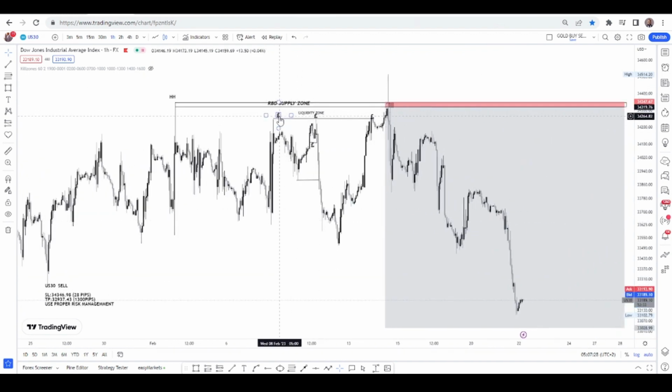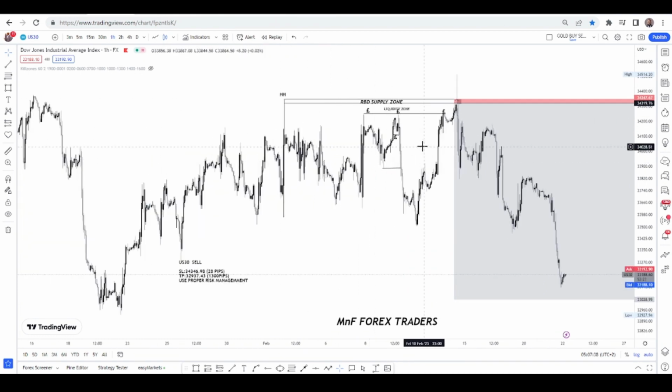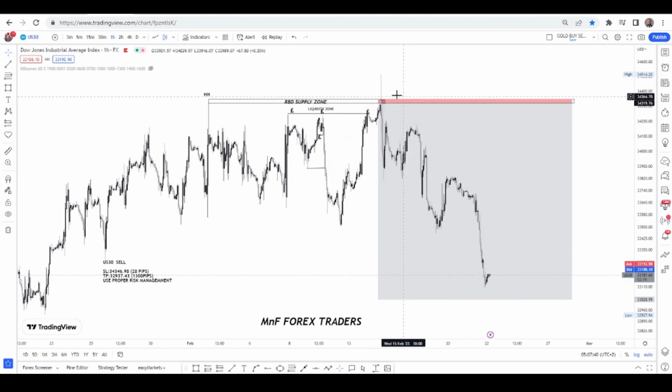You can clearly see that these were clear equal highs right here. So we had this and this right there. This is what you call the liquidity zone. So once the liquidity zone has been taken out, your next step is to wait for your confirmation right here.